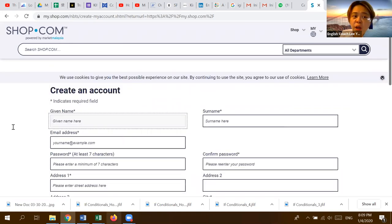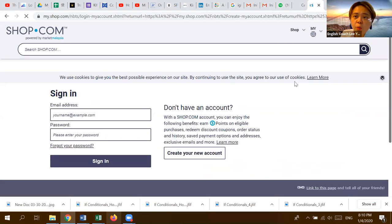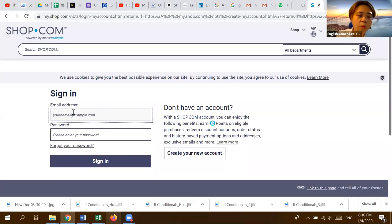And once you register for an account here, you are called a preferred customer. As a preferred customer, something very interesting is stated here: earn S points. That S actually refers to shopping points, all right, on eligible purchases. I will explain to you what it means later, but I already have an account, so I'm just gonna show you sign in here. Once you registered, you go to your email account and you click accepted, it's linked, all right, then only we sign in. So I have this account here, I'm gonna sign in.